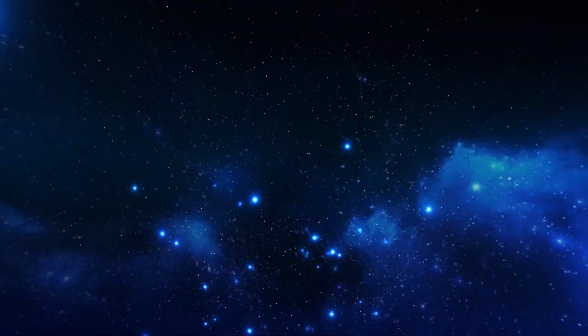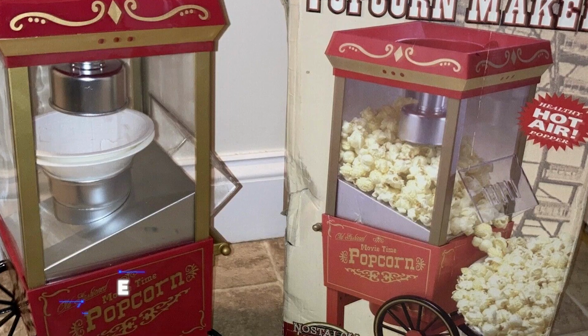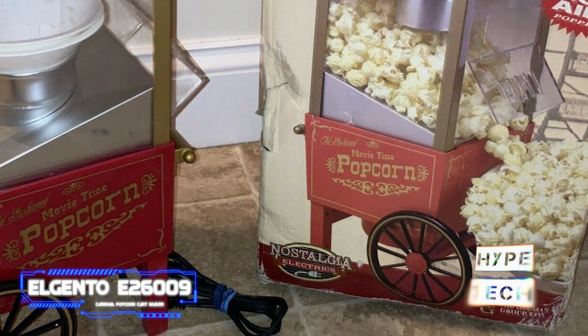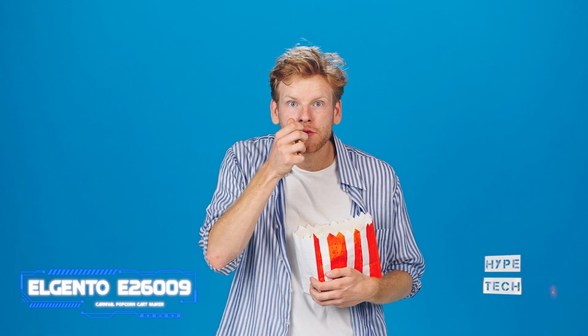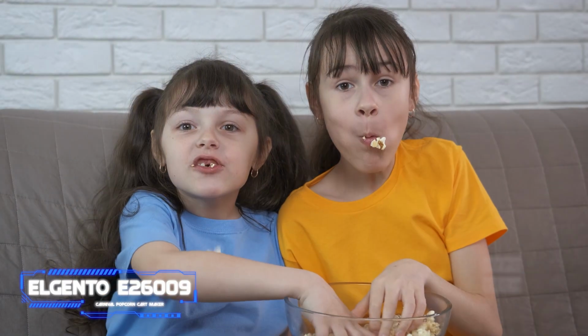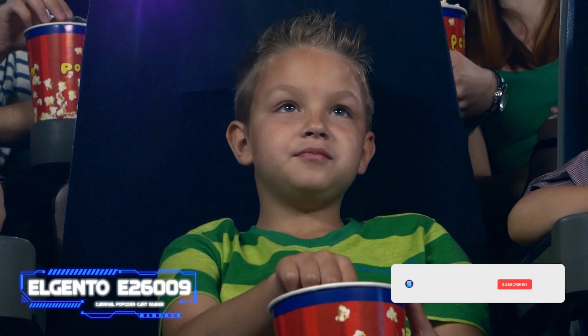Coming at number 4, Elgento E26009 Carnival Popcorn Cart Maker. Although freshly popped popcorn is delicious, half of the fun is in making it. Children will like this red vintage cart, which looks like it belongs at a fairground and was by far the favorite of our younger testers. It looks far too good to hide away in a cupboard, so would be great left out on show in your favorite movie watching room.